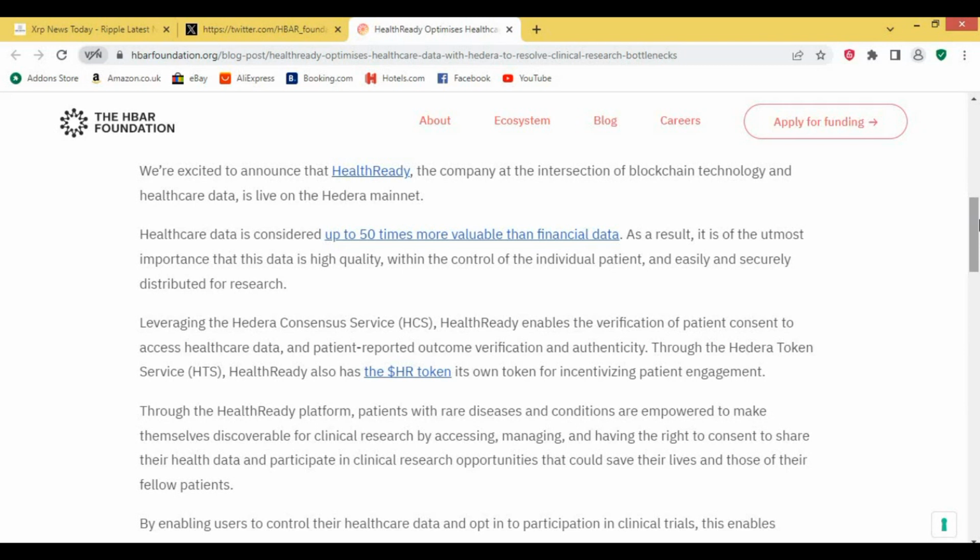Through the HealthReady platform, patients with rare diseases and conditions are empowered to make themselves discoverable for clinical research by accessing, managing, and having the right to consent to share their health data and participate in clinical research opportunities that could save their lives and those of their fellow patients.